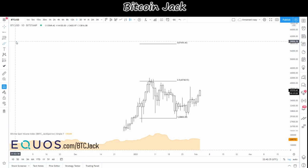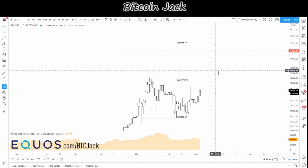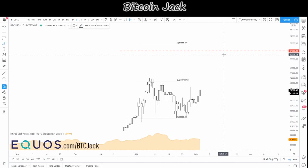Just remember that price at 54k-ish, that is $1 trillion market cap for Bitcoin. So obviously there's going to be some kind of struggle, a little bit of resistance, just the psychological resistance, but it's also just going to push Bitcoin back into more media attention. You know, headlines: Bitcoin $1 trillion market cap.